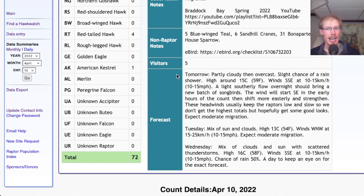And if we look at the forecast for tomorrow, it's looking partly cloudy and then overcast with a slight chance of a rain shower. High almost up to 60, winds south-southeast at 10 to 15 kilometers per hour, which my weather app also said was 10 to 15 miles per hour. I always just switch the units to get the 2 different measurements, so don't blame me for the bad math there.